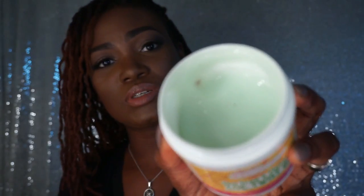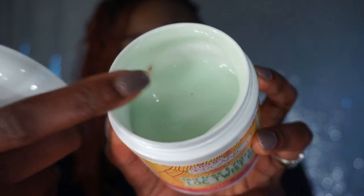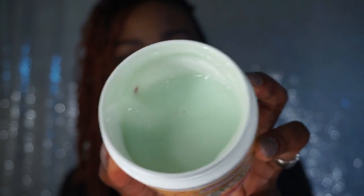Let me show y'all. This is what it looked like. You got little flaxseeds in there. I try not to get those in my locks, but whatever. I'm gonna flick them out.